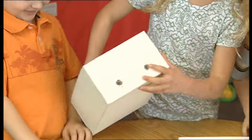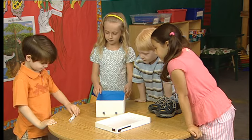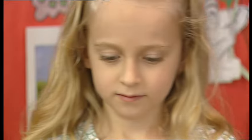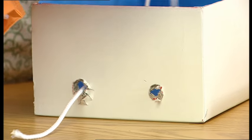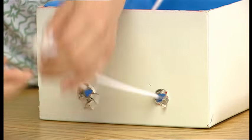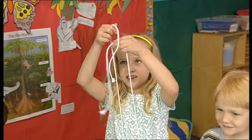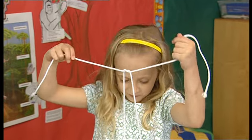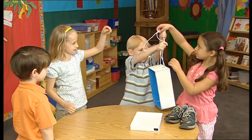A grown-up has used some scissors to make two holes in the top of the box. Here's some string. She's threading it through the holes. You have to do this very carefully. And when the string is through the holes, it's time to tie a knot. This girl is very good at tying knots, but you can ask a grown-up to help you if you like. There, the lift is all ready.